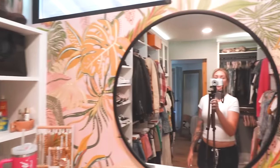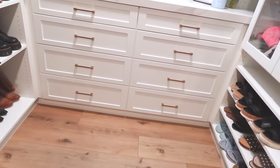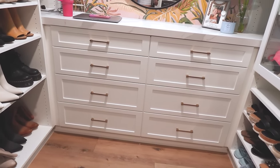Okay, we will start back here. So I got a mirror here so I can kind of see a little bit of my outfit. And I went back and forth with how many drawers I felt like I wanted or needed. And I'm really glad I went with this because I feel like you can almost never have too many drawers.